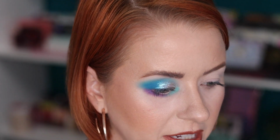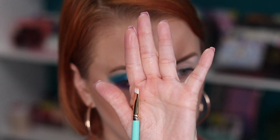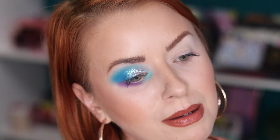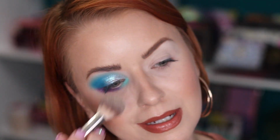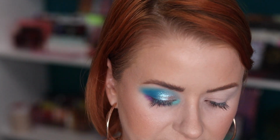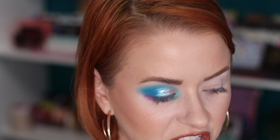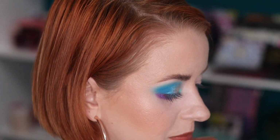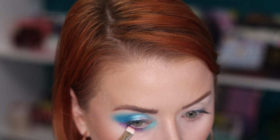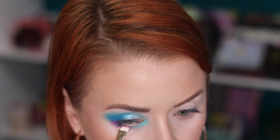But I think I'm going to switch and use this one. It's a different style of brush. This one is from Juvia's Place. Oh no, I'm getting fallout with that one. I don't think that's really a shade you wanna... Let me see. Hold on. I definitely should be using glitter glue for this, but again, I'm just gonna be taking these looks off. So I just sprayed the brush.